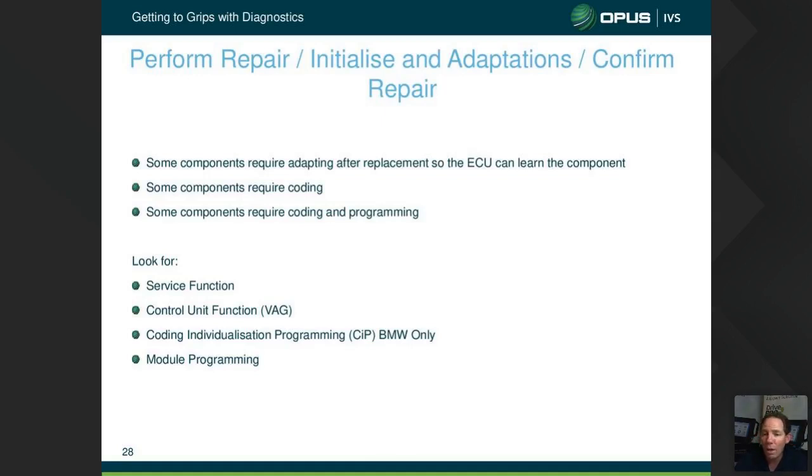When you need to do these adaptions or codings, look in your service functions on your scan tools. Look under control unit functions for VAG vehicles. Look under CIP for BMW. That's where coding, individualization, and programming is. That's BMW only. Module programming is in Ford and GM vehicles. That's where you're going to find this information.